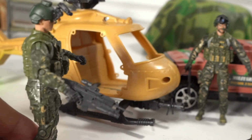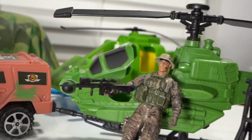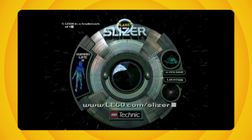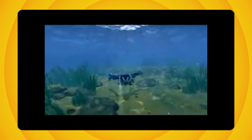But LEGO doesn't make action figures. They make bricks. So the challenge they face now is, how the hell do you turn LEGO bricks into an action figure? The development team smashed their heads together and came up with some interesting results. First, they needed to find a way to make posable characters. So they moved away from the standard bricks, for obvious reasons, and looked into Technic.